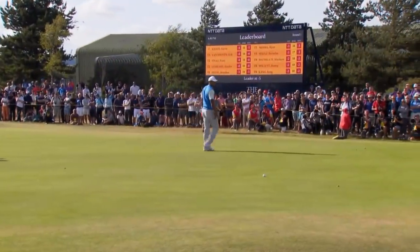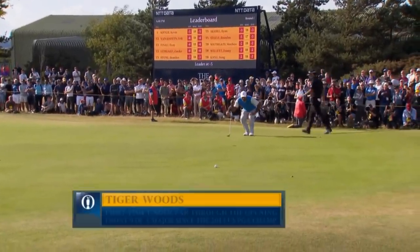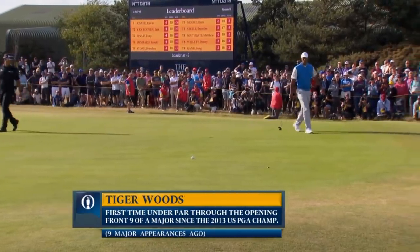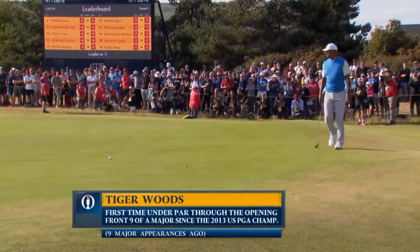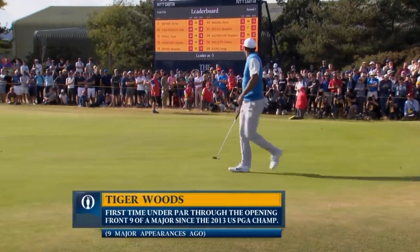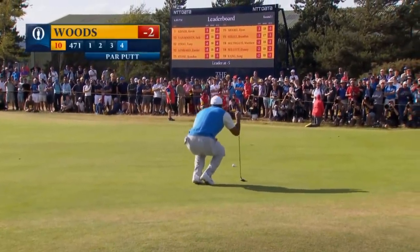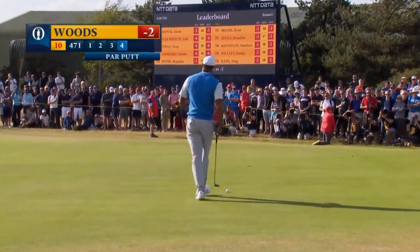Quite a good crowd following this group so late in the afternoon. And you're really out in the country at this point too, a long way from the clubhouse. Well, we haven't seen Tiger Woods on these shores for a few years, so everybody would be wanting to see him play.